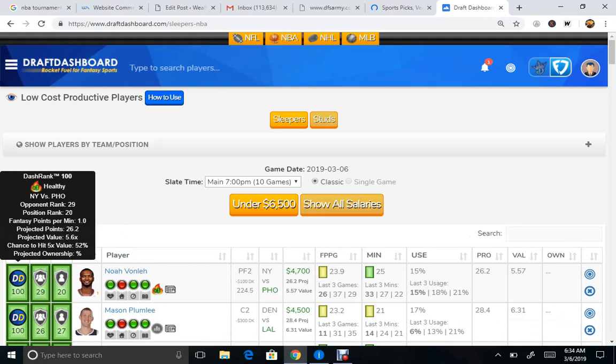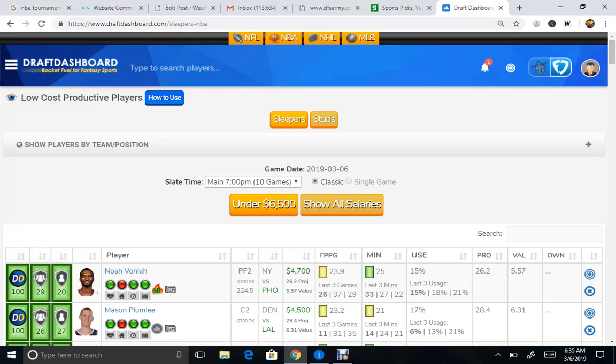Chance to hit 5x value, 52%. Projected ownership will come up later in the day. So as a sleeper, these can obviously bust for you, but there's minimal consistency when it comes to tournament or GPP plays. So this shows you some valuable information here, right to the left in the black box, including even the opponent rank, which you see on the screen here anyways. This is the draft dash rank box that I'm hovered over to show you the projected points. But since these things are added, not only the chance to hit 5x value, but also the projected ownership of the day. So you can try to differentiate with different guys there very easily.